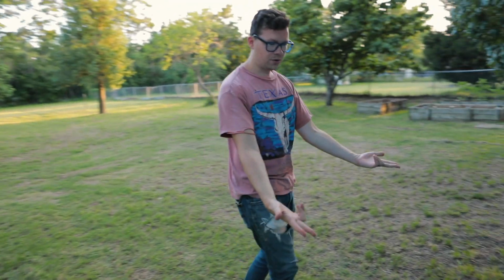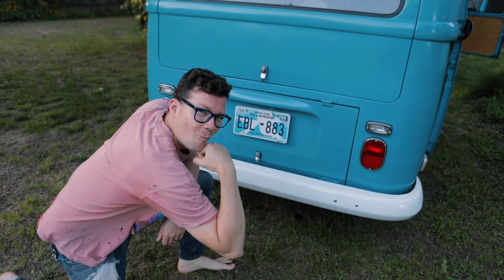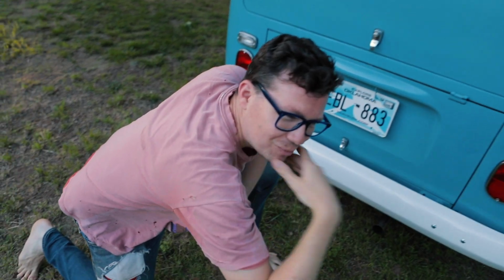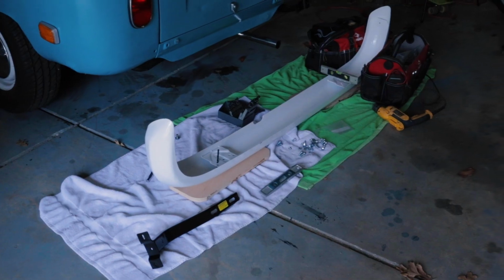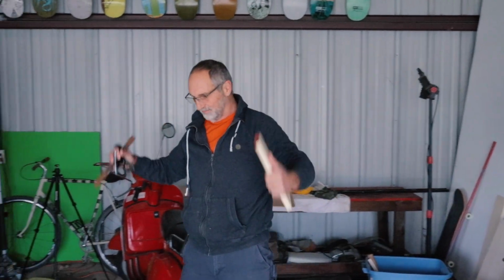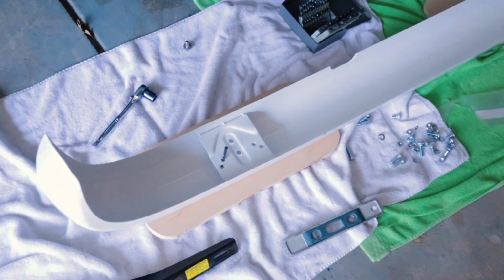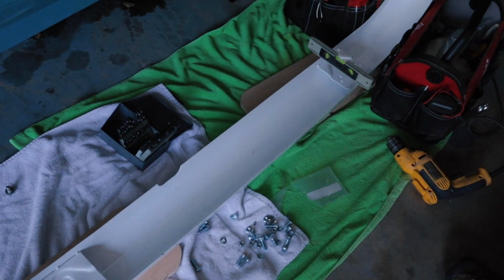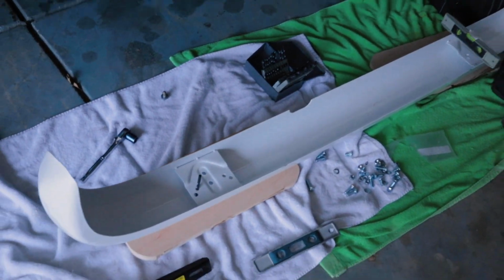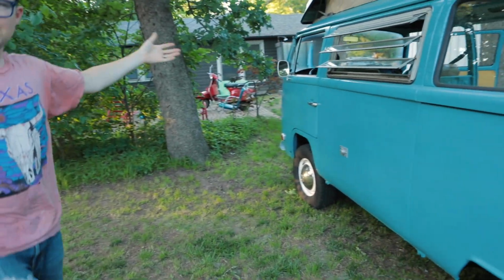How about that rear bumper? Feeling good. Feeling real good about that bumper. Here we are, thankful to have Chip back in the Underwood garage. We're going to get the bumper mounted today, but it is not a perfect fit. We're having to do a little bit of a retrofit. I think it's a Brazilian bumper or something like that, so we're going to get it on there. I think that's pretty much it.